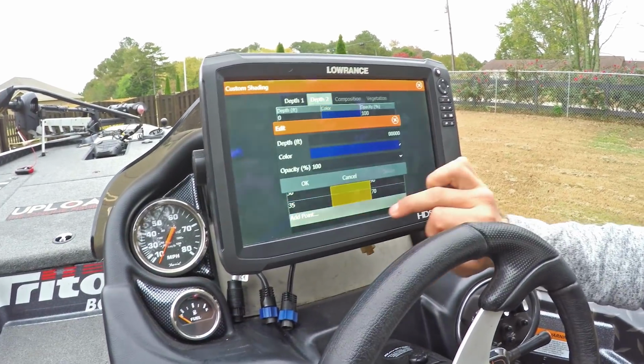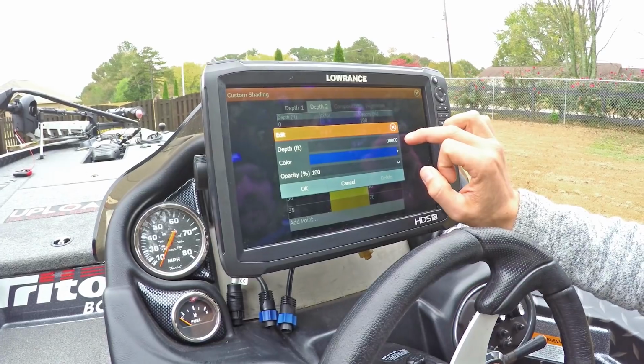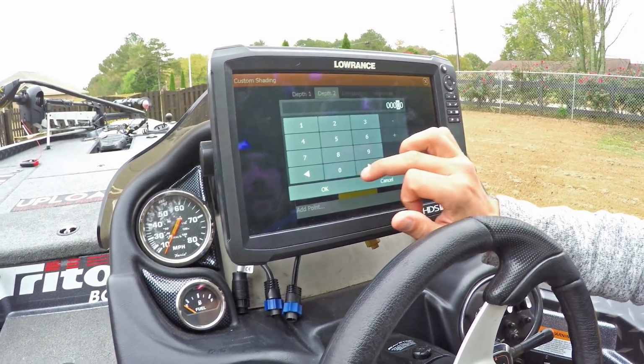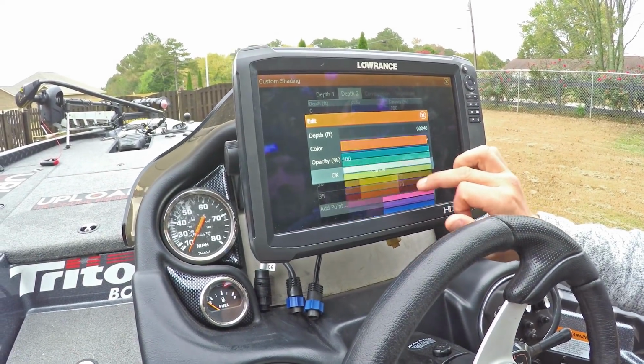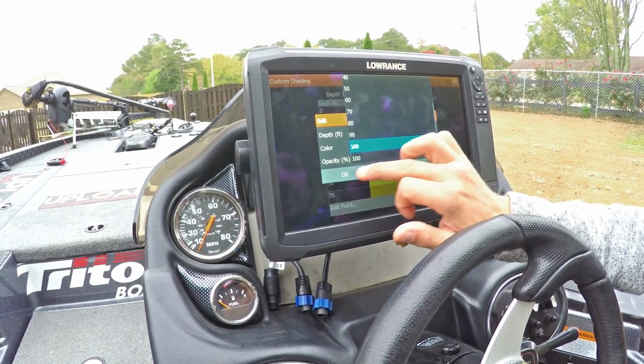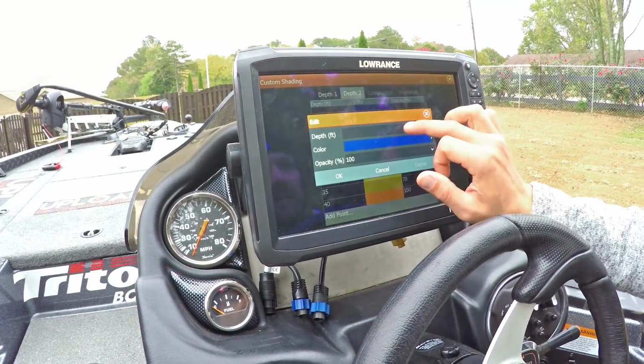Got to make sure we're getting a difference here. There we go. All right, so we were at 35, so we're at 40 feet. And I think we're going to start seeing contours change at this point, which will be kind of an interesting deal. We're going to leave the opacity on there, and we'll put in one more point at 55.